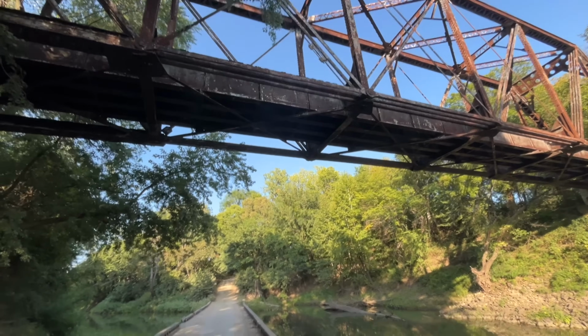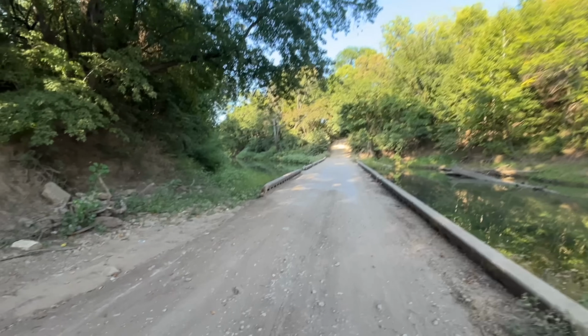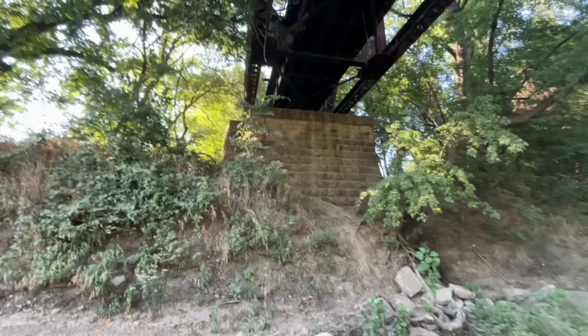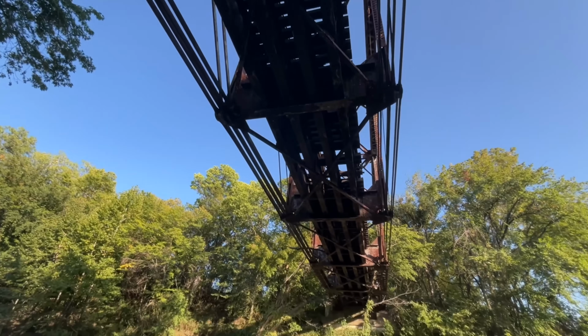And you know, you just don't see things like this very often. Usually they get torn down, and luckily, it's still here for us to check out. So we're near New Albany, which, like I mentioned, is in Wilson County.